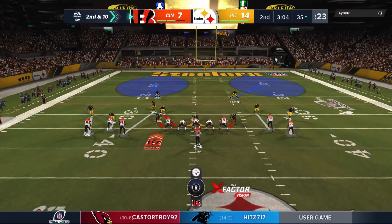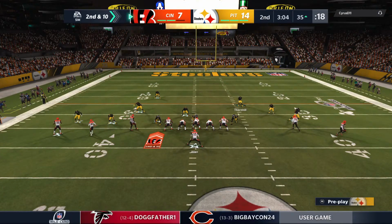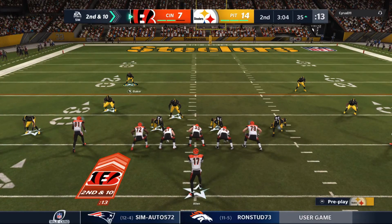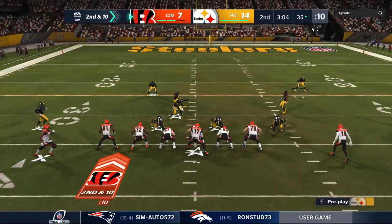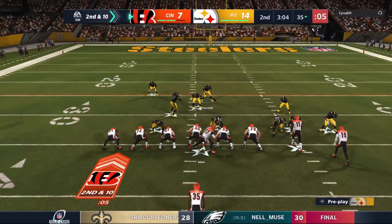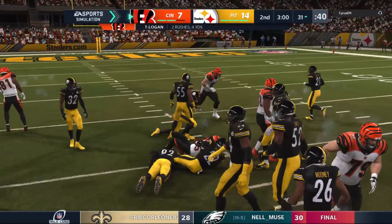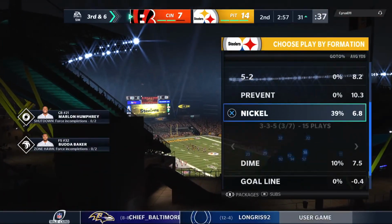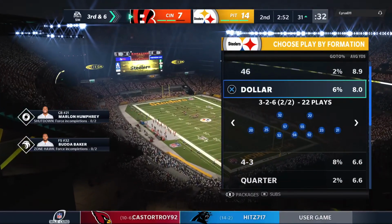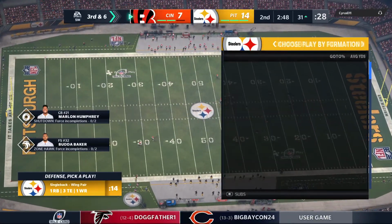Here's 2nd and 10 now from the 35. On the carry, it's Logan. 4 yards the gain, and it'll bring up a 3rd down. That 2nd down play call was not to pick up the first down. It was to accomplish what they did, to get them into a manageable 3rd down, because they had an incompletion on first down, so they were behind the sticks, so to speak. They needed to make up some ground, and they did.